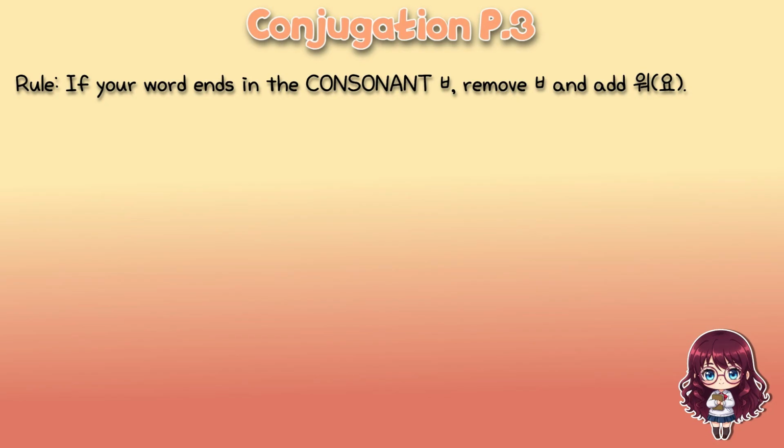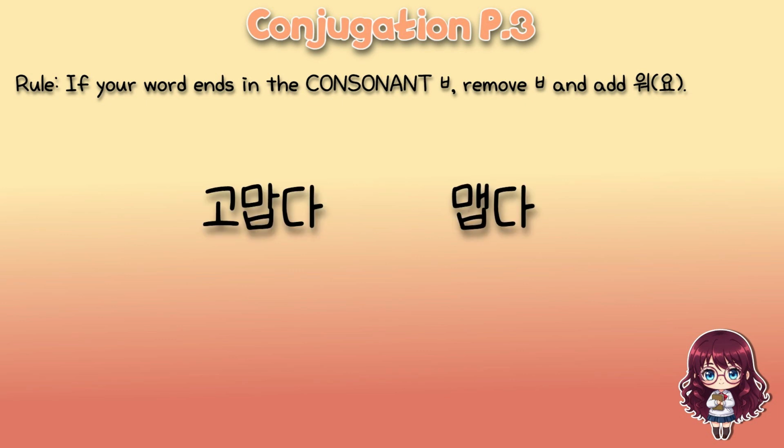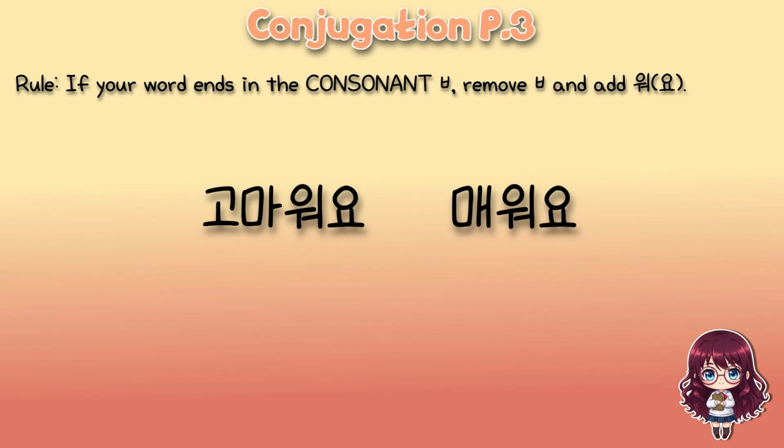The next rule we're going to cover is one of my favorites, and that is the bieup ending. Notice that it is not a vowel, but a consonant. You'll see this a lot with adjectives. When your adjective or verb ends in bieup, you will remove it and add 워 in its place. There's no need to worry about the vowels here, just the bieup. So for words like 고맙다 and 맵다, of course we remove 다 at first. Then we can remove the bieup from both of the words and add 워요 in its place. They then become 고마워요 and 매워요.